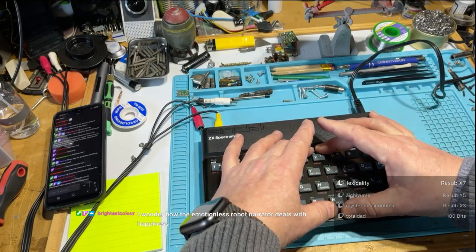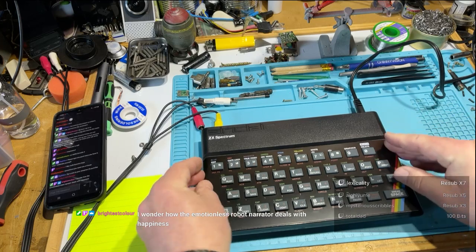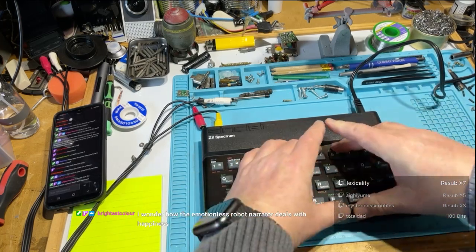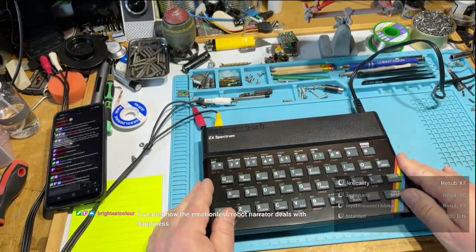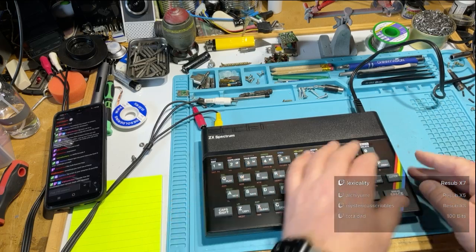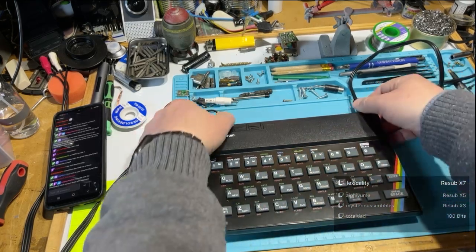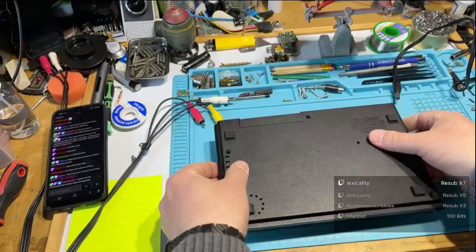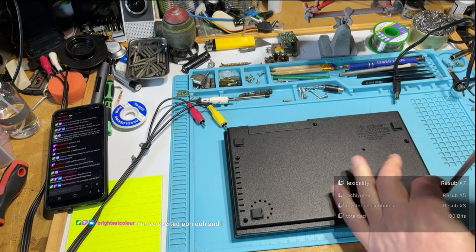Because like Francis Galar says, I wonder how the emotionless robot narrator deals with happiness. Much creaking. Get that glue down. There you go. Right, there we are. Let's unplug that for a second. We'll pop some screws into it. Quick, before it has a chance to change. Francis Galar says, I'm so excited, ooh and I. Ooh, and I.